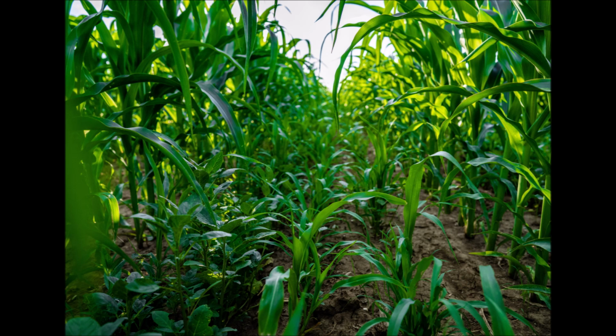And what was your plant population on your farm? 33,000 was the goal. 33, 34 on the 22-inch row, and actually double that on the... supposed to be. Yeah, we had some planting things that didn't go perfectly. And soil type? Oh, it's a clay loam on the light side.